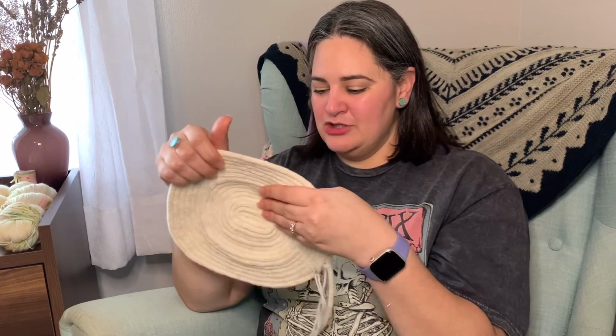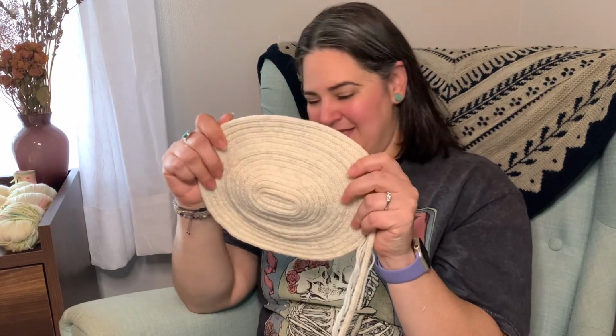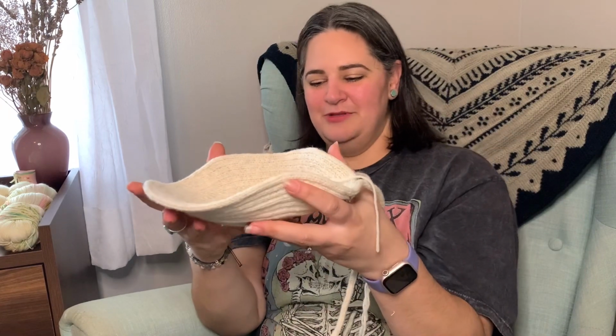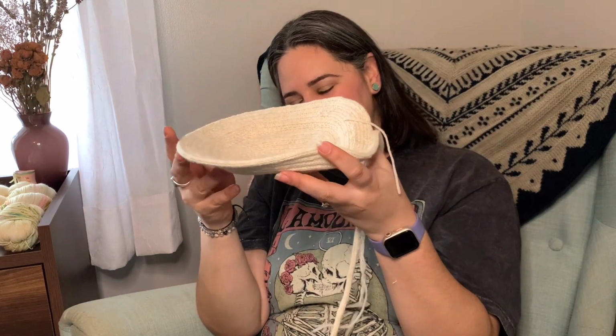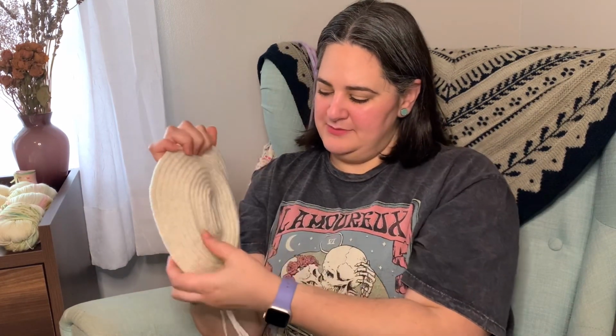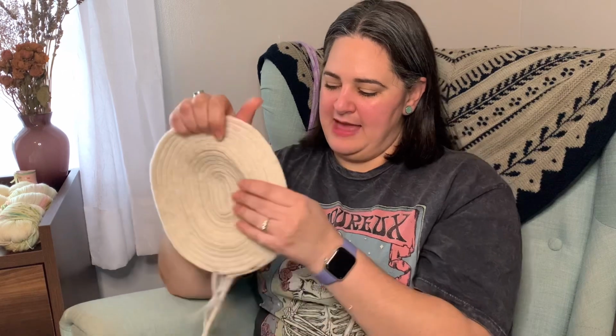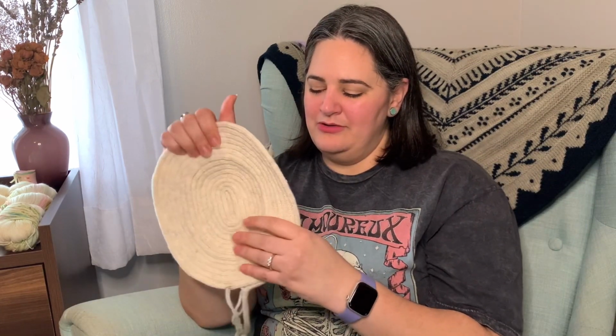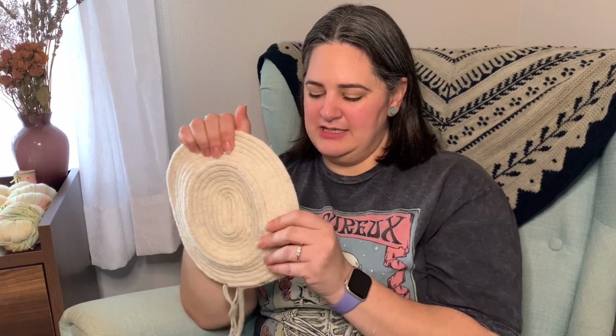It is turning out kind of as expected. As you can see, it's winding up a little bit concave here. And yesterday I did hold it over some steam and then put something heavy on it to see if it would lay flat. And it does lay flat when you put it on a flat surface. So it could work as a rug. I don't know, the more that it grows, if it's just going to keep doing this, right?